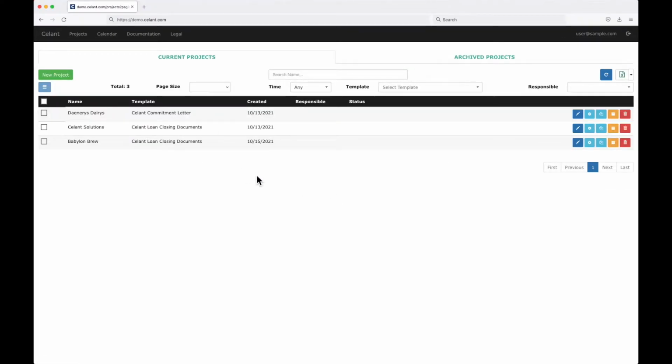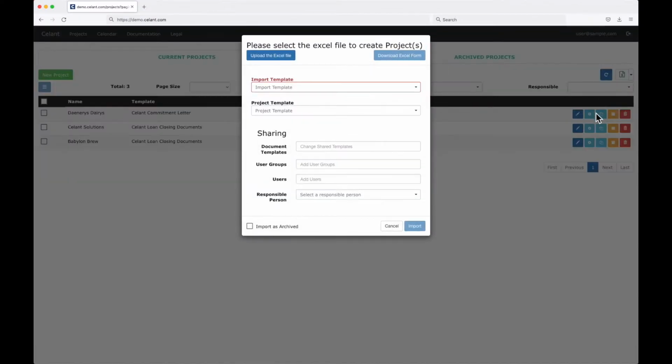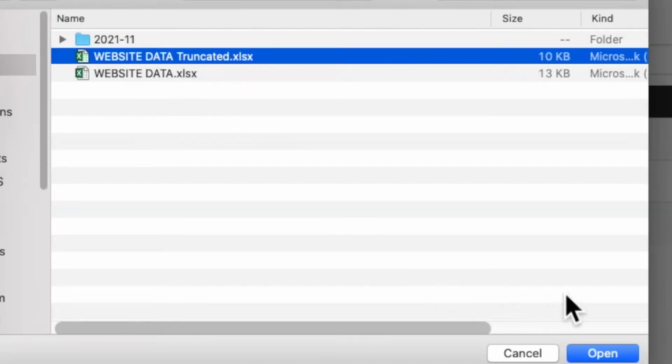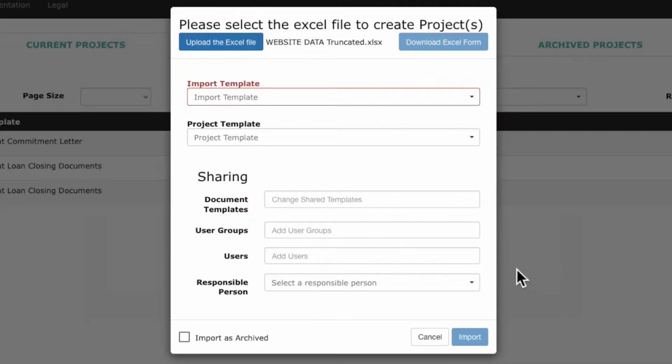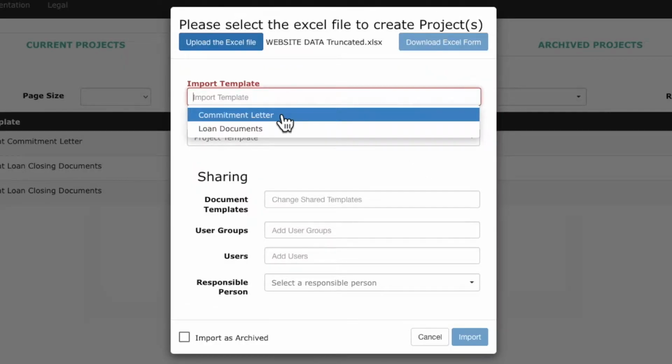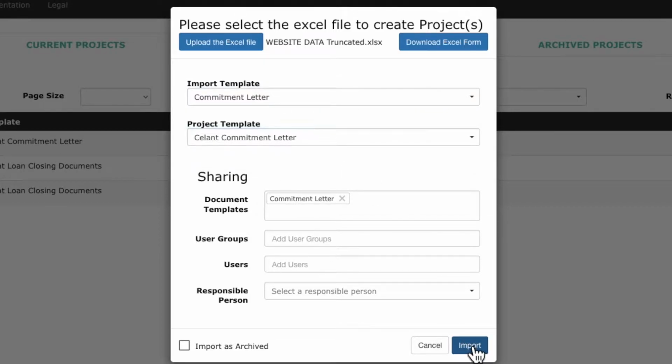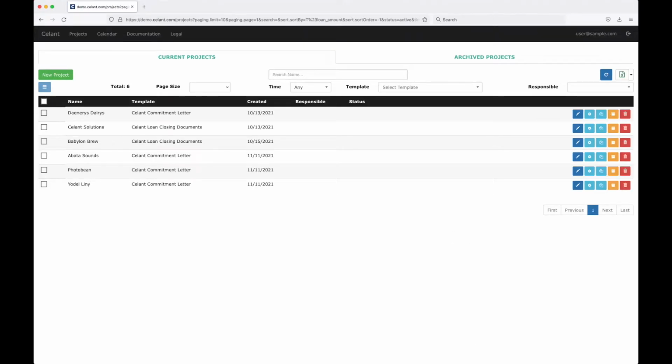In any case, let's import the data from the Excel file that we got before. So import, and we'll upload the Excel file. Okay, and this is the truncated one that has the three borrowers. Okay, and we'll create commitment letters for these. Okay, and we'll import that. Now you can see that the projects have been created. I imported three commitment letters, but I'm going to only send out one, Yodelini.